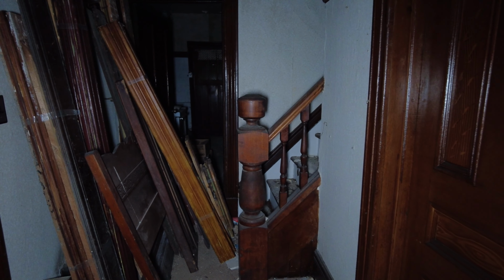Okay, we're gonna go back downstairs, guys, because there's nothing to see up here, and there's a lot of windows up here. Not a good idea when I'm using this bright light. Okay. Into this last room here, guys, where I've told you it's the coolest room.